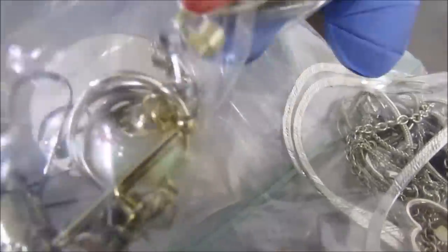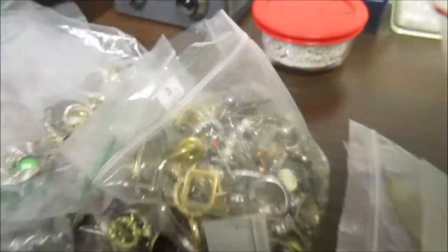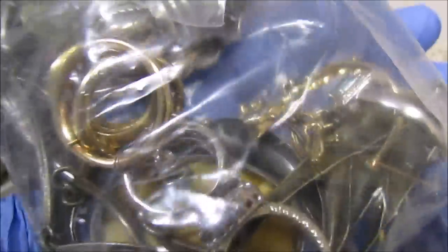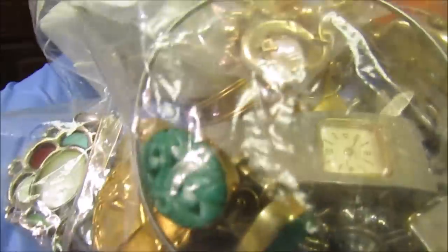There's a little frog there. He's made out of 14K gold. I remember she showed me that. Another bag full of stuff. Here's a bunch of silver bracelets, some gold earrings and a gold ring. Those are 14K. I remember her showing those to me. Here's some assortment of material here.